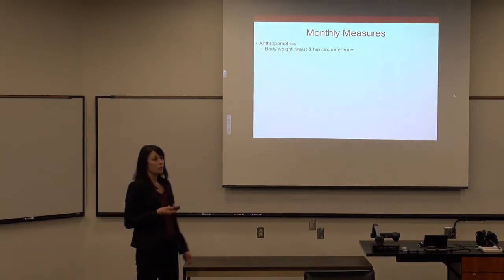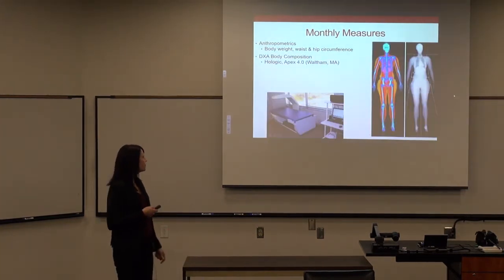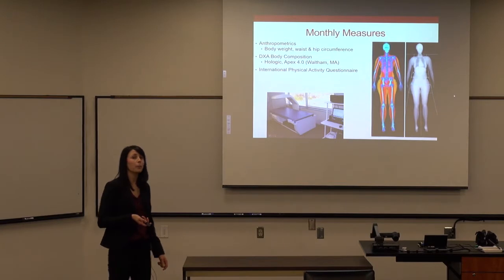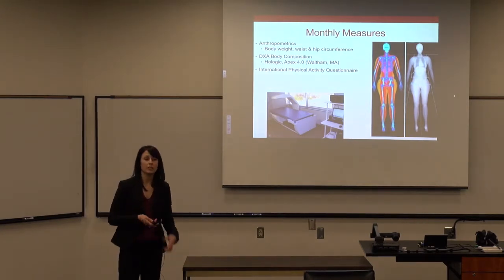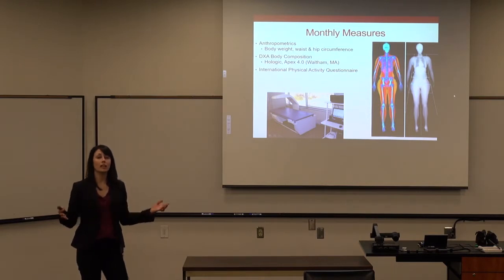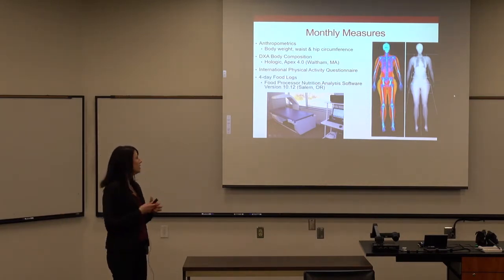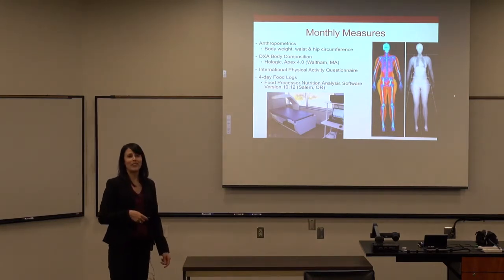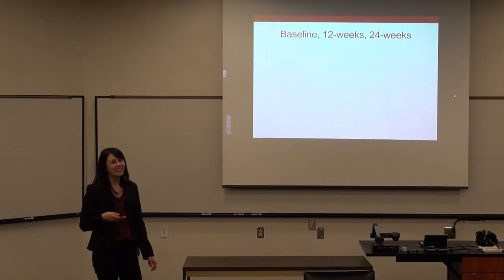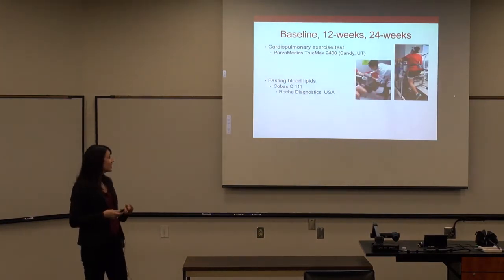So what did we measure every month? Anthropometrics, body weight, body comp. We used our DEXA for body comp. We also administered an international physical activity questionnaire to look at lifestyle activity data. And then food logs, our favorite four-day food logs, which we entered into the ESHA program. At baseline, 12 weeks and 24 weeks, we did a cardiopulmonary exercise test.